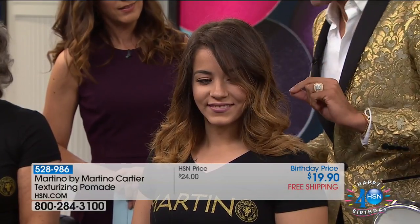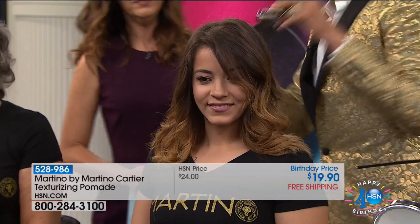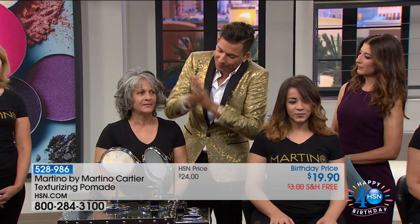They become in pieces. In fact, if you look over here. If you have short hair, if you have a pixie, it's really great for that too. So I'm going to heat it up again. When I heat it up, it becomes clear. That's so amazing. It changes color.